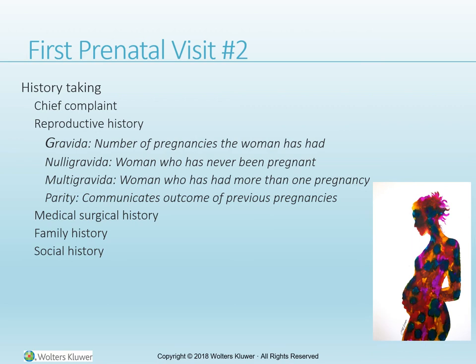In this case, it's not a complaint per se, because the woman is already having the suspicion or she has a home test that confirms that she's pregnant, and the pregnancy may not be seen as a complaint. But that's how we call it as a general term to keep the same kind of terminology among all the patients that we have. We'll include the reproductive history, the medical surgical history, the family history, and the social history. And the obstetric history represents that part of the reproductive history.